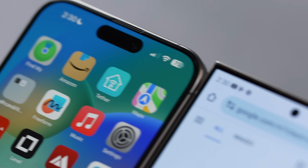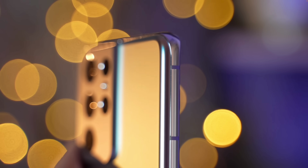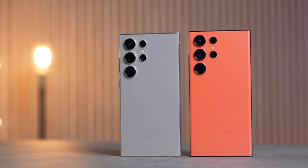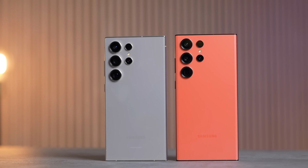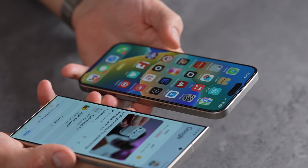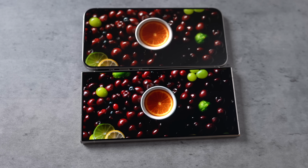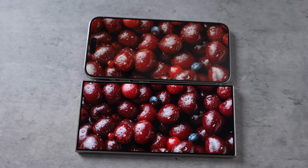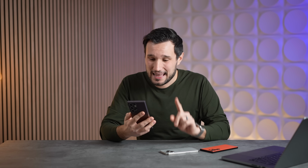Now, surprisingly, what does make a huge difference is that the glass is now flat. For many years, Samsung embraced these crazy curves and they slowly tapered it back, but holding the S23 and the S24 feels much more modern. It looks clean with super thin, even bezels all around, and it makes the display look much bigger than my iPhones.